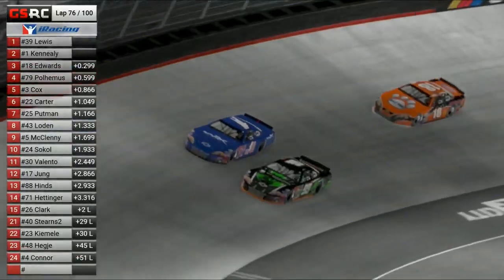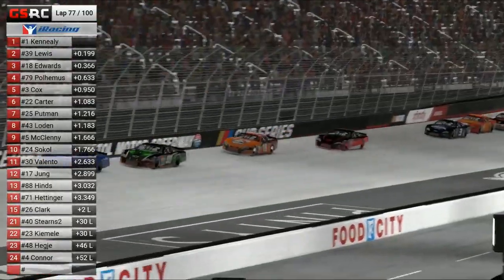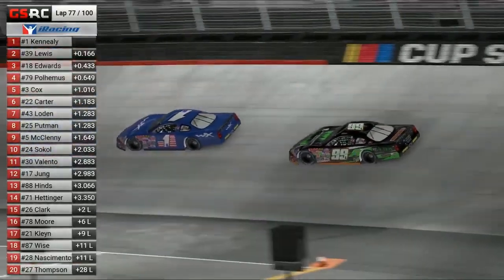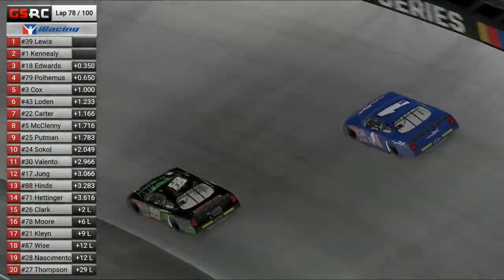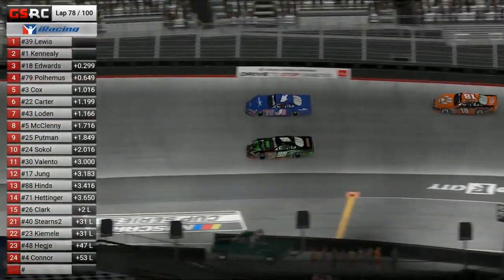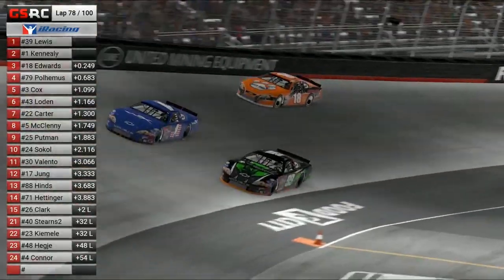24 laps to go. Keneally moves down a little bit to take the angle away from Lewis. And it works, and Lewis checks up Edwards. Edwards might have scraped the wall there, trying not to run over the 39. 39 coming again with a run on the 1, looking to the bottom, I think. Yep, there we go. All the way down, nearly on the apron, but again, not clear. He's going to try it in 3 and 4. Keneally again able to hold on, but Lewis is going to lead at the line.